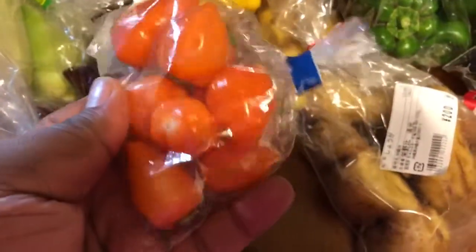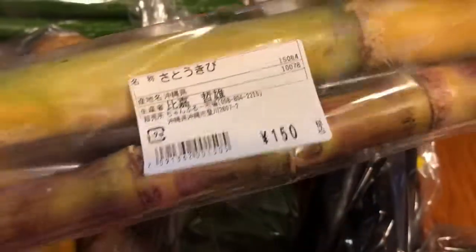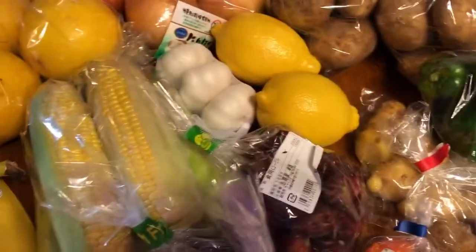And then I got a pack of Scotch bonnet peppers because I'm going to do some pickled onions, so I can throw 1 in there. And then I got some sugar cane. Haven't had sugar cane in a while, so I had to get it. It was only like $1.50 per package. So I got 3. That'll be a fun little treat to have after going through all the work.